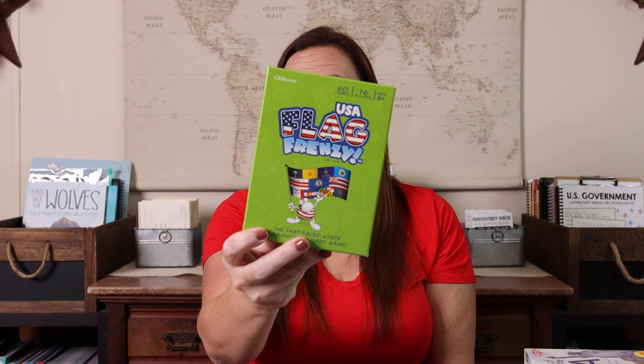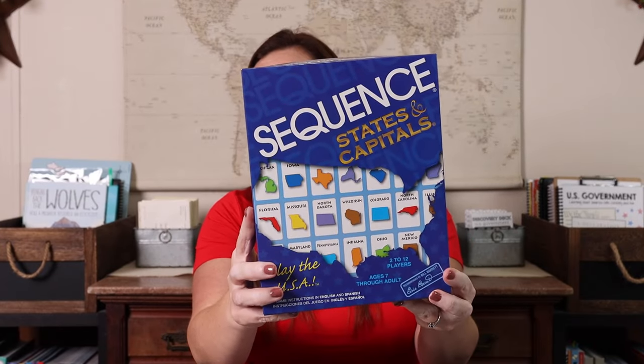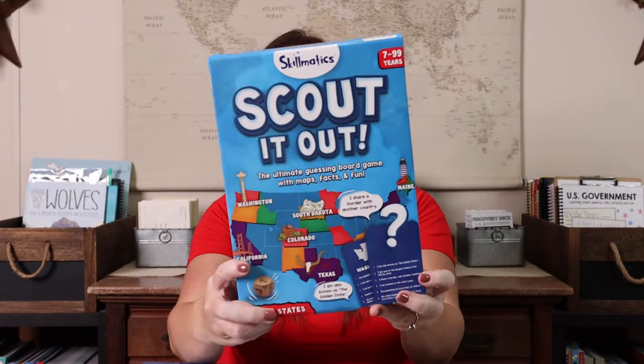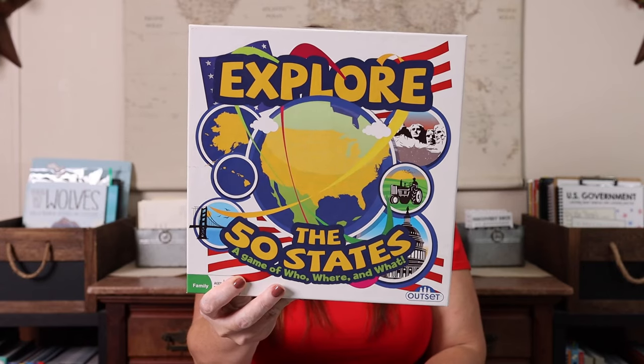USA Flag Frenzy. The 50 States Trivia Game. States of the USA, the All-American Trivia Game. Sequence, States and Capitals. Scout It Out. This is the ultimate guessing board game with maps, facts, and fun. Explore the 50 States, a game of who, where, and what.